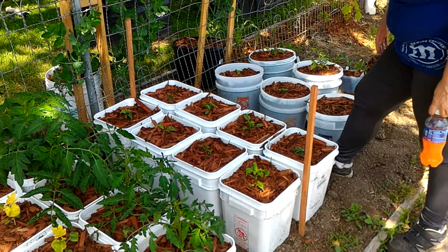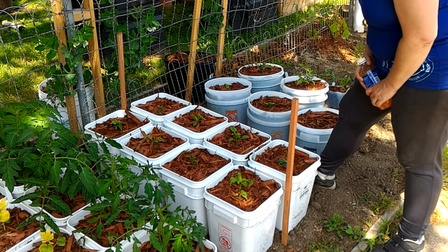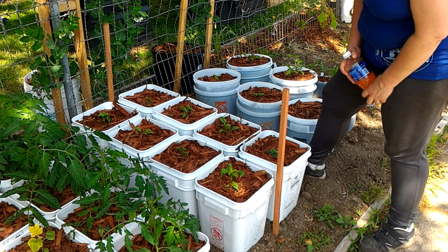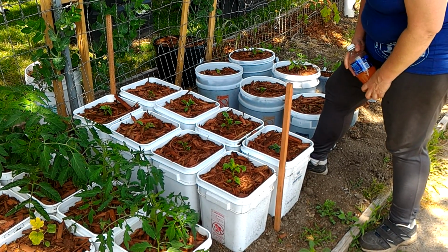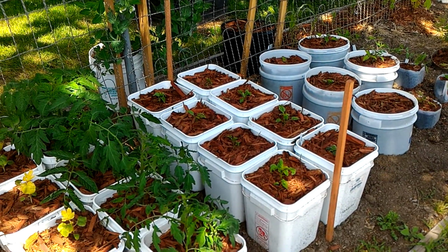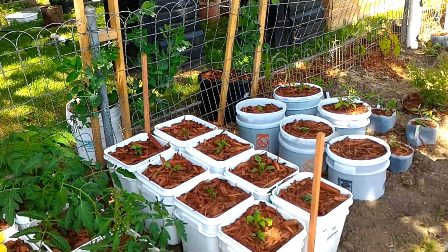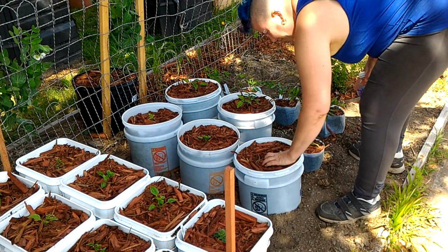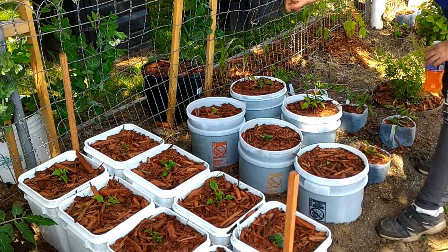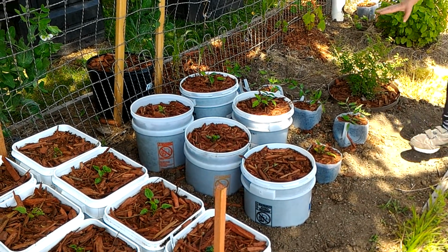Seven pepper plants. It looks like the curly leaf syndrome is going away. I'm not sure what caused it, but it looks like it's going away and they're starting to grow up a little. And one cucumber that is struggling. They were some pretty pathetic cucumber seeds. Let's see, three more peppers. And seven more tomatoes over here.